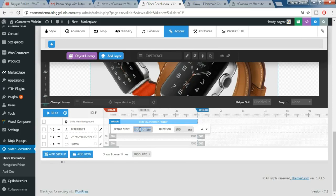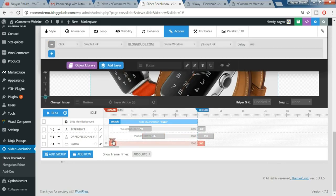Select this option. Now here also we can change the timing. I am putting 4000, that is 4 seconds, since our slider is for 4 seconds, and duration I am putting 330. Just 330, and again tick mark this. Now come over here and edit this also. We also want to edit the timing over here. Put in 1500, that is 1.5 seconds, and over here put in 1000, that is 1 second. Again edit the timing, 4000, this is right, and over here put in 710.